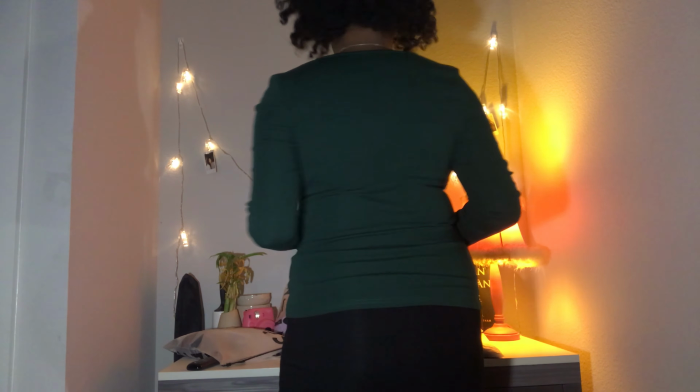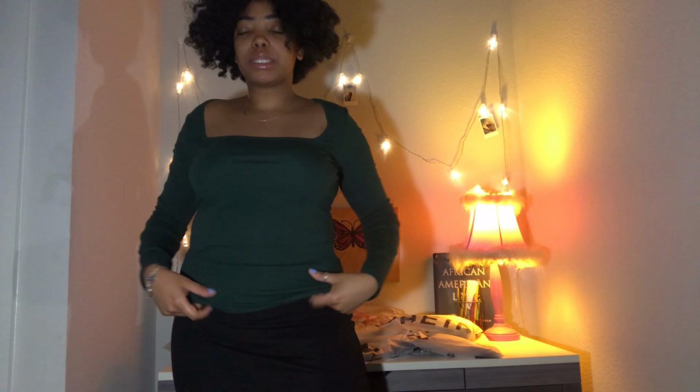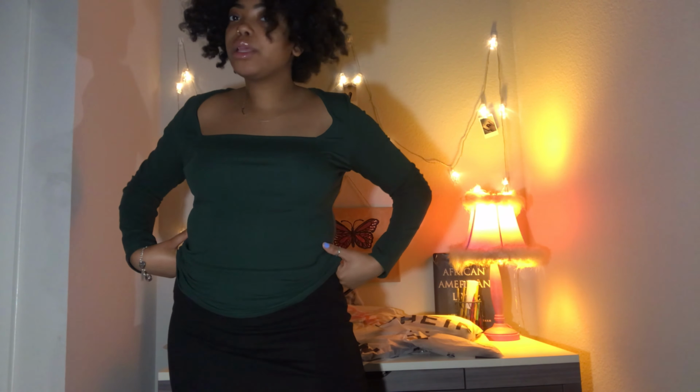Anyway, so yeah, I think it's cute though. I don't know how I'm gonna style it to make me still look like that young hot tenderoni teen that I am, because this ain't it. But I do like the shirt and I do like the material, and I would order it in other colors. It's cute.